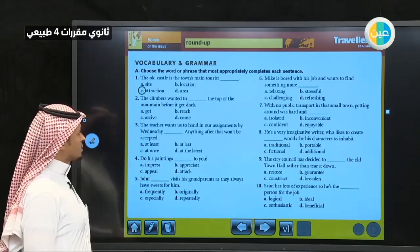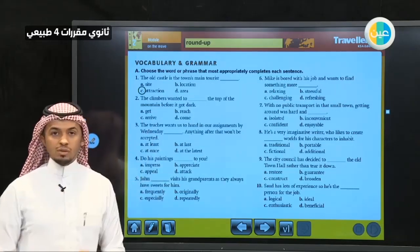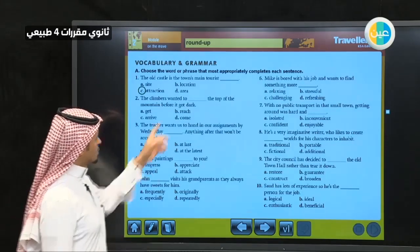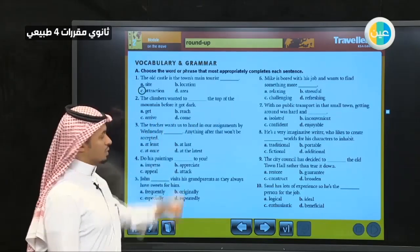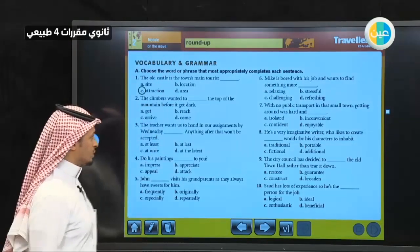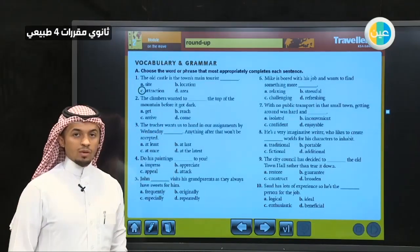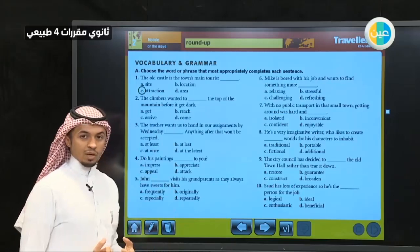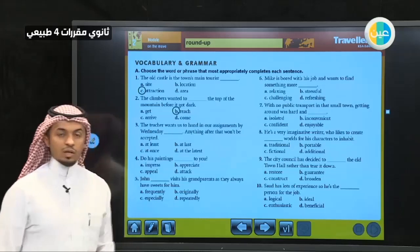Two, the climbers. Climbers are people who climb mountains. This is a kind of sport. They wanted to the top of the mountain before it got dark, before sunset. So they wanted to the top of the mountain. What do we say? Get or reach or arrive or come. We don't say arrive, arrive is when you go to a place. And come, it's not coming. They are going up. They are climbing. So they're trying to reach the top.